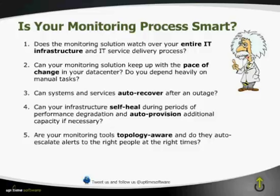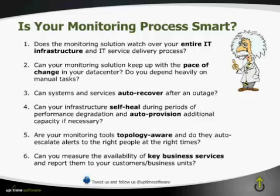And then he also wanted to ensure that he could measure the availability of key business metrics and report those back to users. So we talked a little bit about proving the value of IT back to the business. He wanted to ensure that he could collect those metrics and report on them in a way that made sense for his end users.